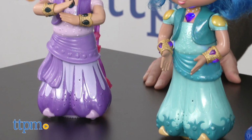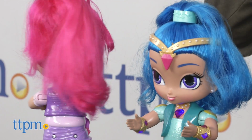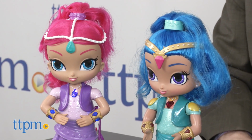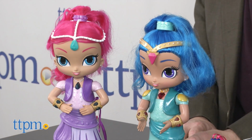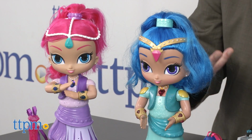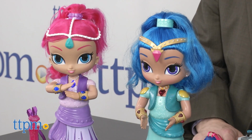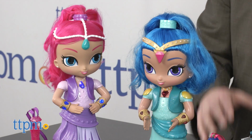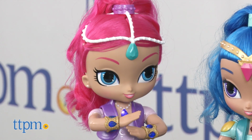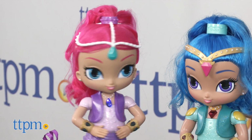Who makes these? Mattel makes these, Mattel Fisher Price. We didn't put that on our cue cards. Bad us. They're $39.99, for ages 3 and up. This show has been really popular on Nickelodeon, and kids love it because it plays with that whole idea of taking things literally, which at this age is very common.